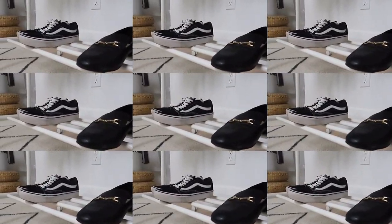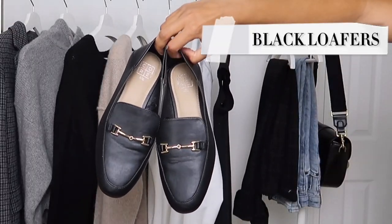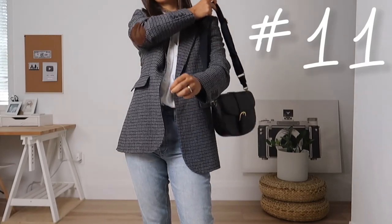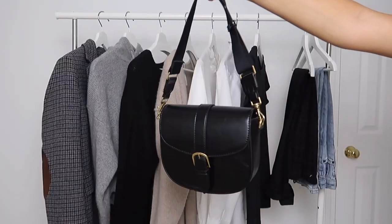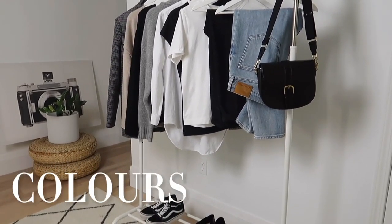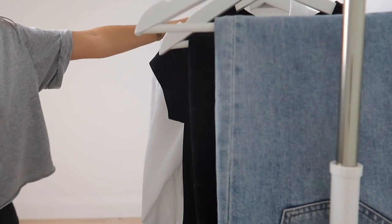And lastly, accessories. I've included 2 pairs of shoes. Black loafers for more classy looks and Vans for more relaxed casual looks. Of course, to tie all things up, I've included a black bag. When it comes to colors, I prefer basic simple colors like black, white, beige, gray and denim. All these colors are very easy to pair with each other.